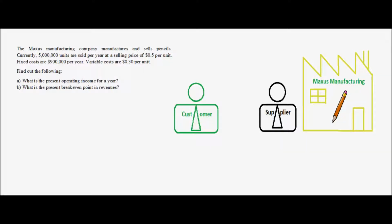The Maxis Manufacturing Company manufactures and sells pencils. Currently, 5 million units are sold per year at a selling price of $0.5 per unit. Fixed costs are $900,000 per year and the variable costs are $0.3 per unit. Find out the following. A. What is the present operating income for a year? And B. What is the present break-even point in revenues?